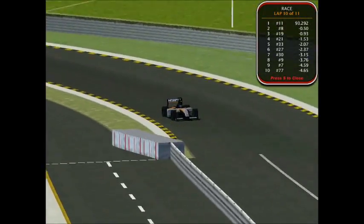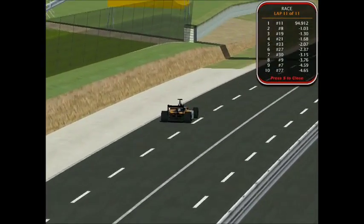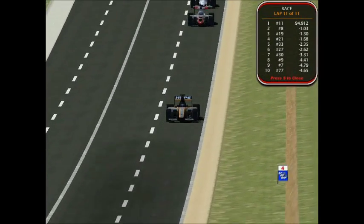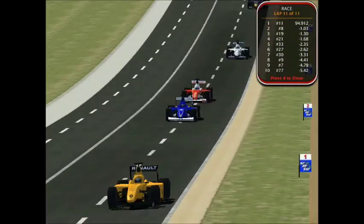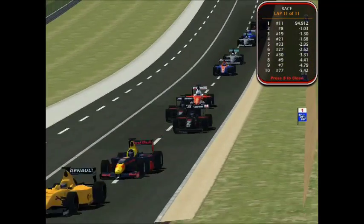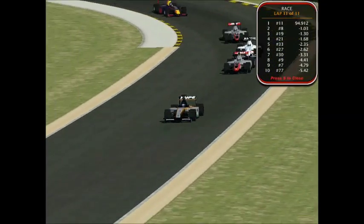And here we go, white flag. 1 lap to go for Tommy Hudson. All he has to do is stay on course for the next lap, and this race will be his. Drivers are trying to pull out, but they're not close enough to make any moves. Single file for position.